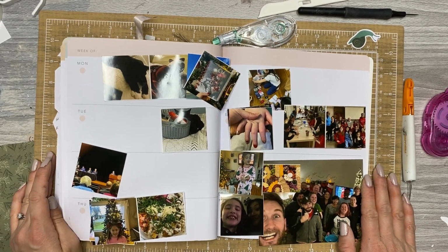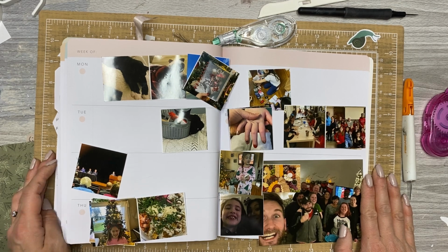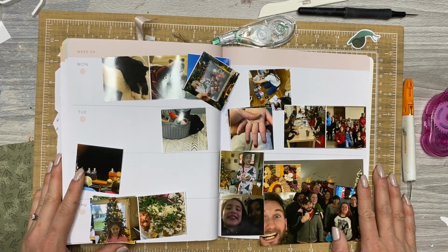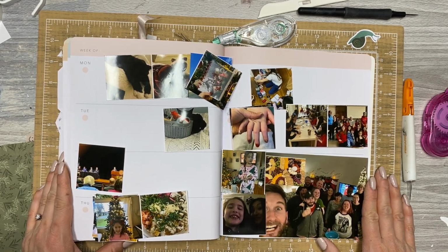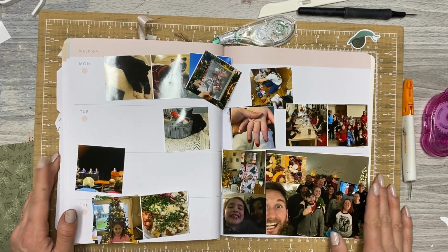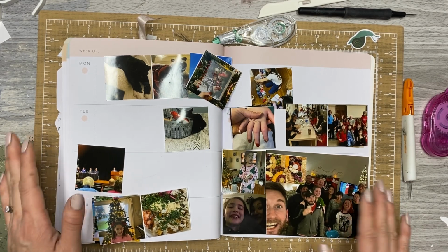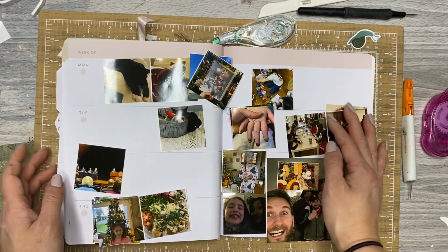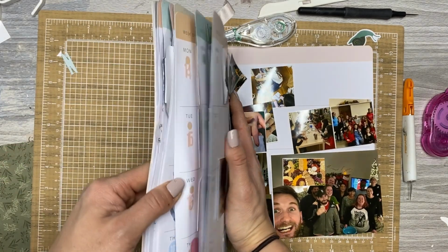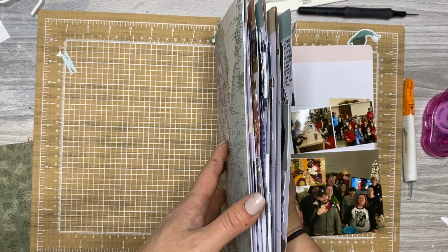Today I am in my Stop the Blur storyline chapter insert from Heidi Swapp, and this has been my primary method of memory keeping for the entirety of 2022. And I am switching things up, but before I do that, I wanted to share one last full process video before a completed flip through of this entire book. As you can see, I got quite a bit done behind the scenes that I didn't film, that I didn't share except for over on Instagram stories.